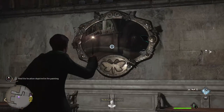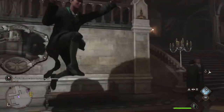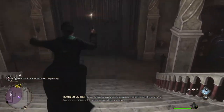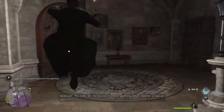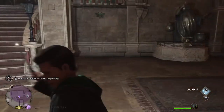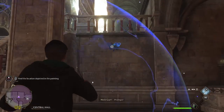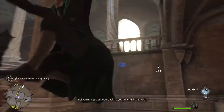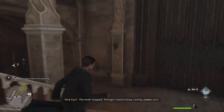Lumos. That spot must be a clue. I should look around in case it's nearby. This looks like the location from the painting. What could be so special about it? Revelio. Protego. Lumos. Let's get you back to your frame, little moth. The moth stopped. Perhaps I need to keep casting Lumos on it.